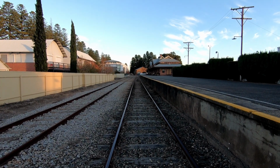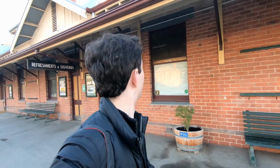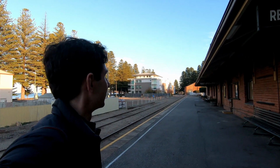They've got some goods shed maybe at the end there, and that's the terminus just over there, the end of the track, amongst those pine trees. Back this way is towards Goolwa and Mount Barker, where we've come from. It's a very nice station. I think this is probably my favourite station building of them all. We've got this nice awning, these lovely old signs here, nice trees and plants, benches, all very nice. But yeah, it's all been very well restored and obviously well maintained too, so it's always good to see.